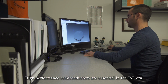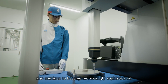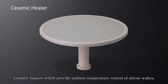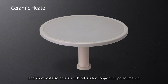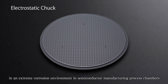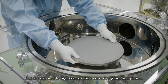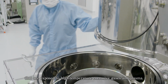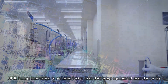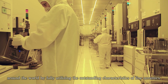High-performance semiconductors are essential in the IoT era. Requirements for this manufacturing process also continue to become increasingly sophisticated. Ceramic heaters, which provide uniform temperature control of silicon wafers and electrostatic chucks, exhibit stable long-term performance in an extreme corrosion environment in semiconductor manufacturing process chambers that are exposed to high temperature, corrosive gases, and plasma. NGK brings innovation to semiconductor manufacturing equipment manufacturers around the world by fully utilizing the outstanding characteristics of fine ceramics.